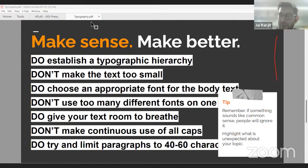Which brings us to the second point. Don't make the text too small. Yeah, how many of us have read a book where the font size was probably like 6 on that page? And you have so many words and you're just like, oh my God, this chapter is never ending. There's just so much text. Why do I want to read this? Right? You've opened a catalog and you can't read the caption under the picture because it's tiny.